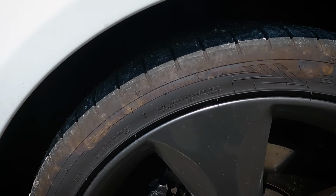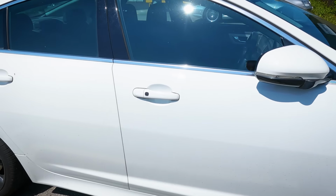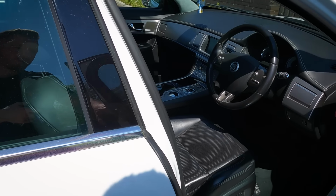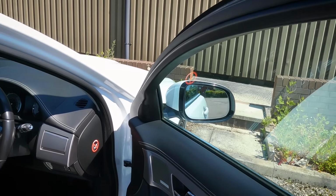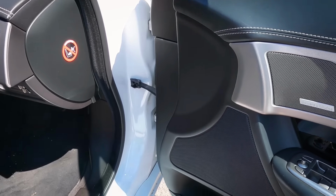Straight away, I know I always moan about tyres, but they're such an important indication of how the car's been looked after. If someone's put cheap tyres on, they've probably cheaped out on everything else as well. Ooh, that doesn't sound too healthy. Needs a bit of a squirt of WD-40.